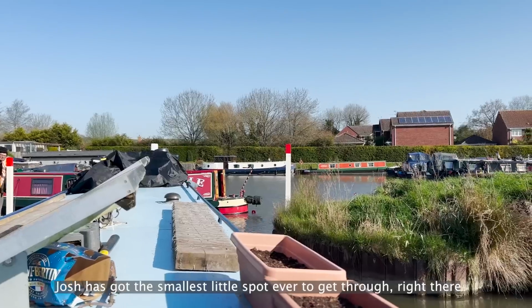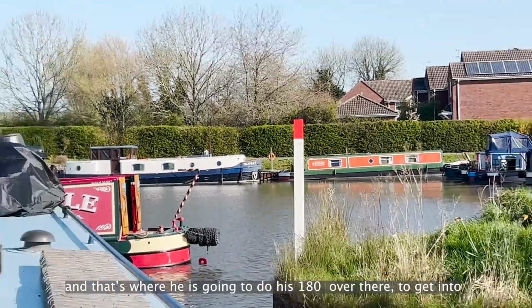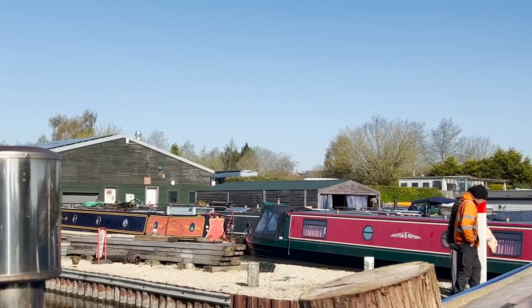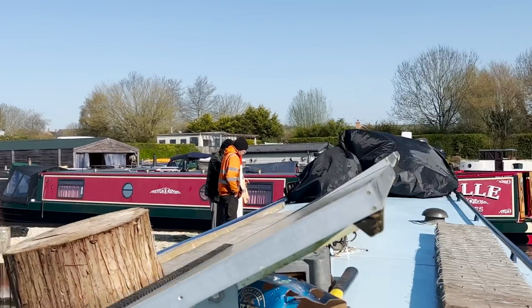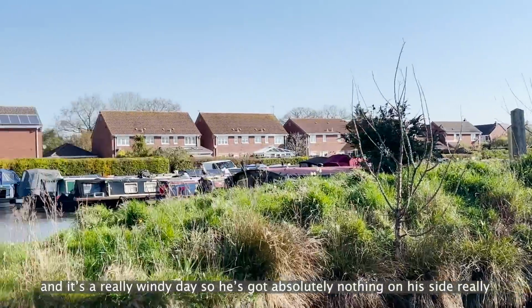So Josh has got the smallest little spot ever to get through, right there. And that's where he's going to do his 180 over there to get into. Over there. And it's a really windy day, so he's got absolutely nothing on his side, really.